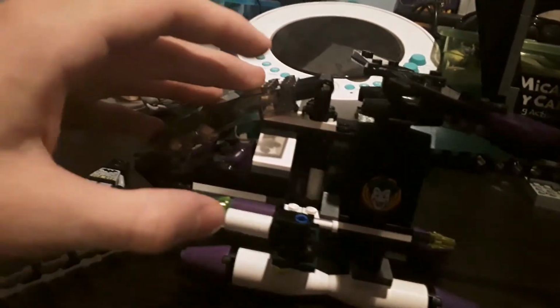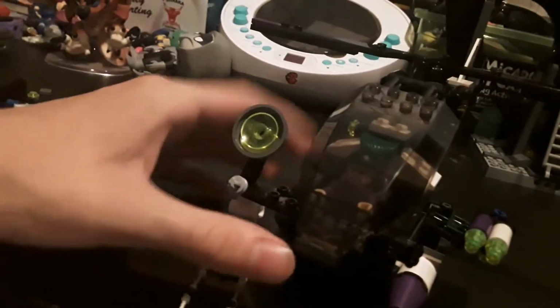You get these guns, there's two of these. You pull them by the green, gooey stud, and then you can just rotate them however you want. Like, you can make them do it like this and fire. You can also load them back in just fine.